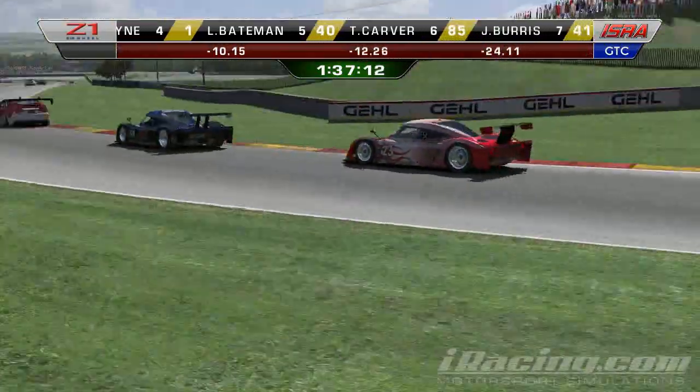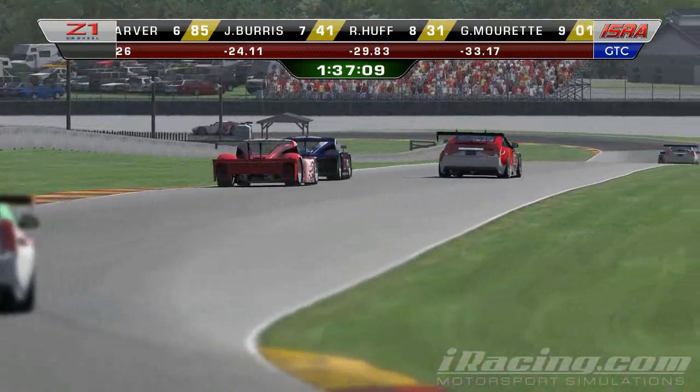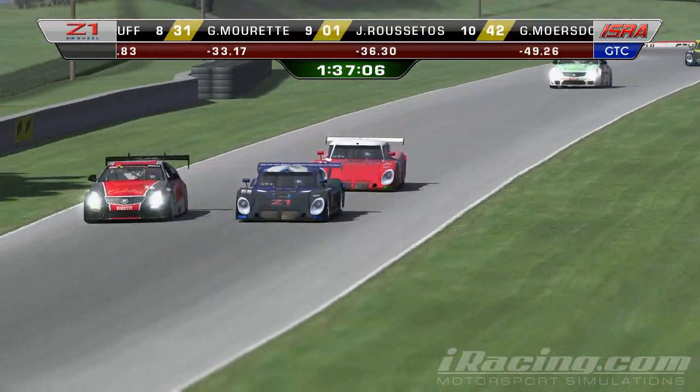There are reports of soiled shorts down in Canada Corner, so it looks like Tim had a little bit of an off down there and is making repairs as we speak.